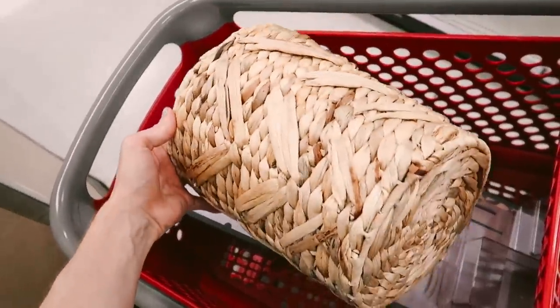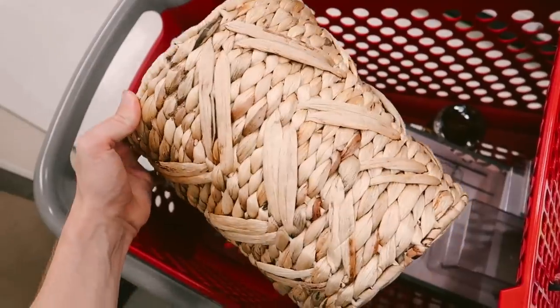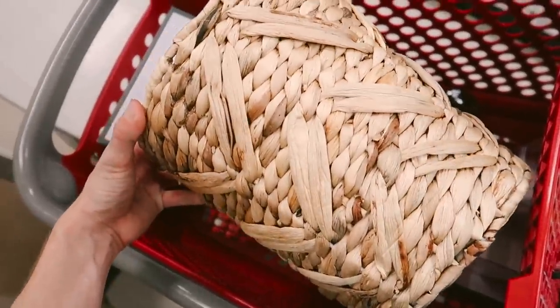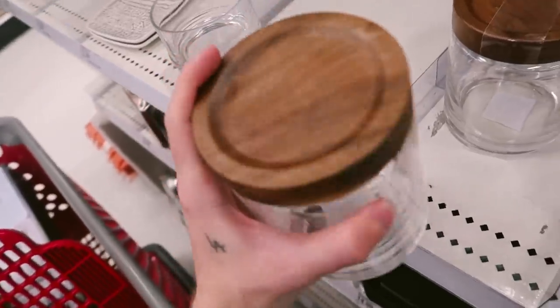I'm also gonna get this trash can because my current trash can is literally from like 6 years ago. Like I've had it forever. It's like dented and disgusting and it just doesn't match the vibe. So I'm gonna grab this really pretty woven one. Oh my gosh, these jars are so cute too.